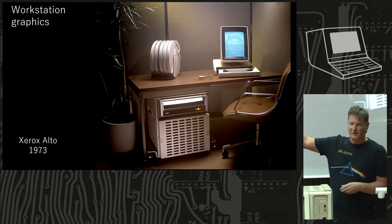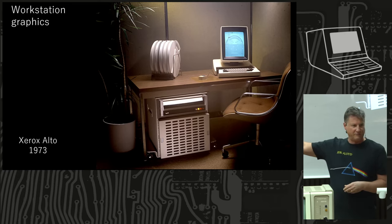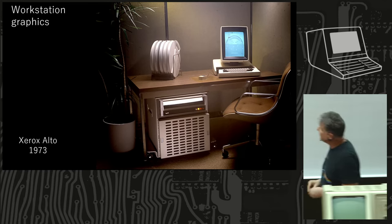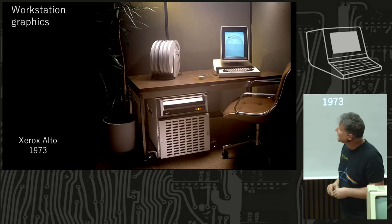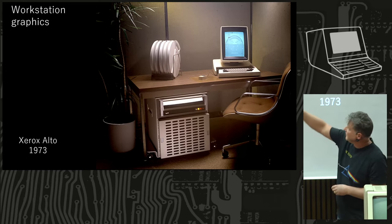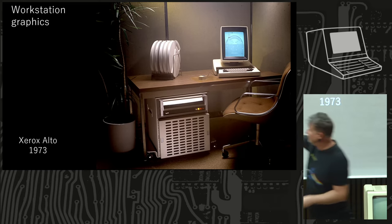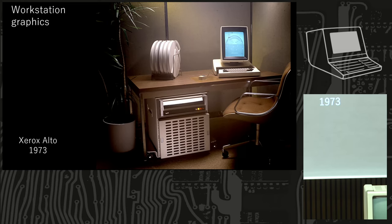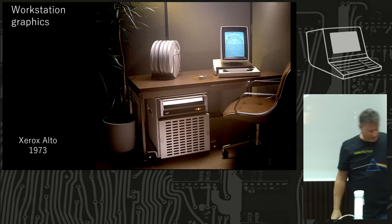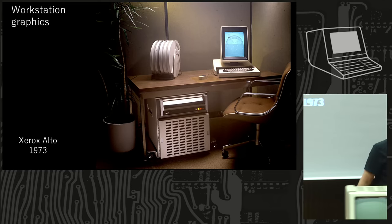You can see this is a Nova mini computer over here, which was very, very expensive and used. I think it was also used for the development of the Ethernet, because it was part of the project. And as you can see here, you have those hard disks placed on the table, on the desktop. And this is a Nova CPU here. And this is the drive where the removable hard disk could be put in.